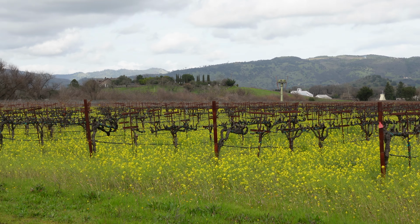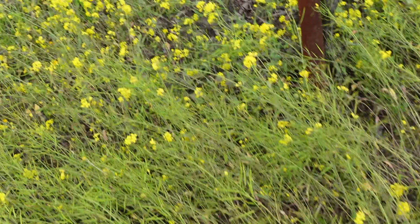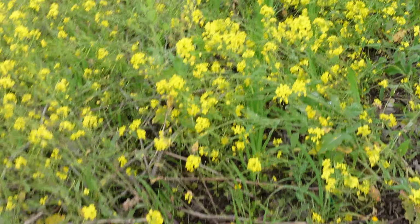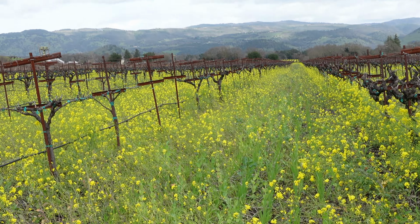February is mustard season in Napa Valley, and it's one of my favorite seasons. Well, okay, so they're all my favorite, but you can see these beautiful, bright, sunny little flowers also as another welcome to springtime.